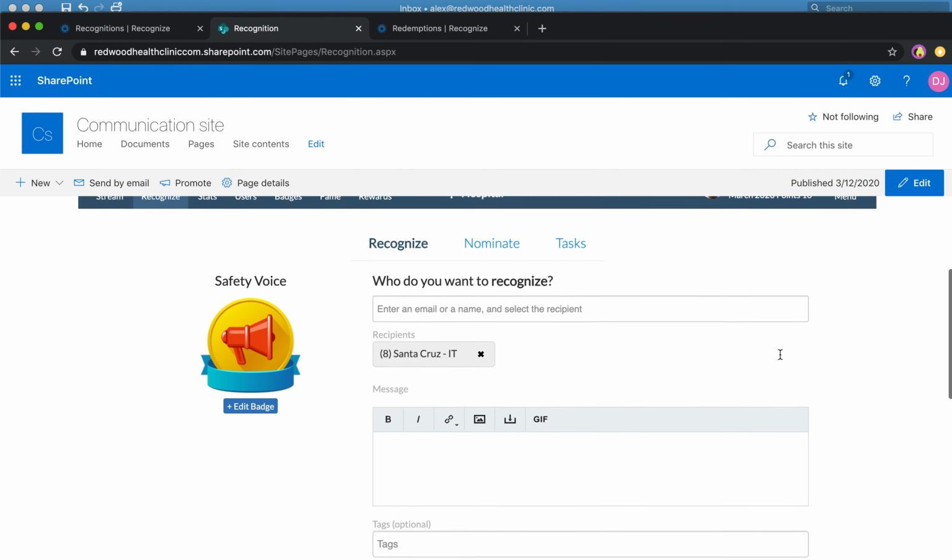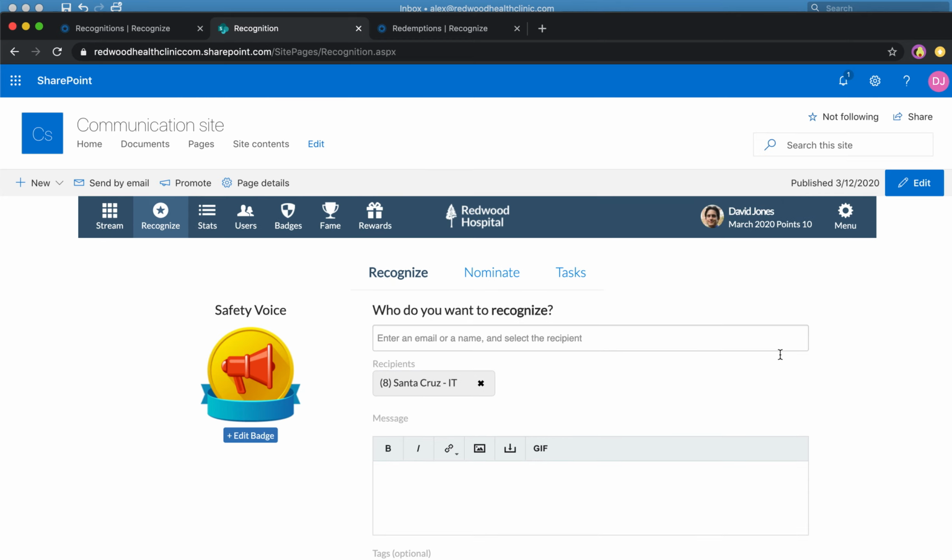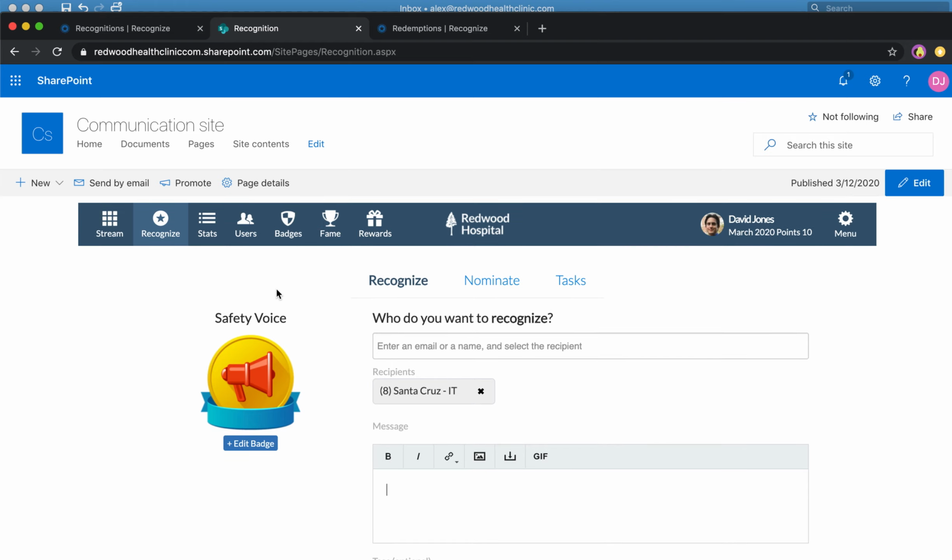So that's a little bit about how to engage employees who are working from home, through both the manager features, but also SharePoint, Outlook integrations, and sending recognitions, and also submitting tasks.